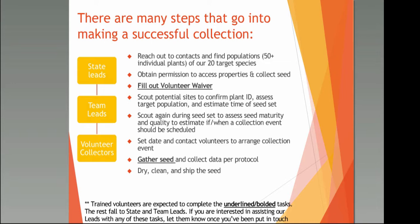But this slide reviews the basic framework for conducting a collection. We feel like it's important for everyone to know at least the framework, so I'll go over the basics here. And anything underlined or bolded are things that volunteer collectors will be responsible for.